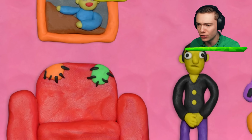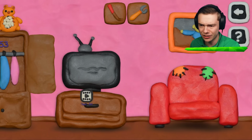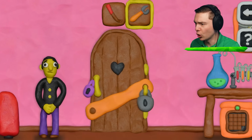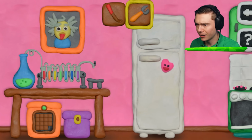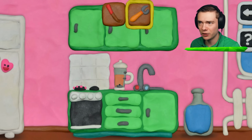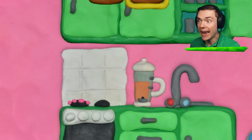It's gotta have something to do with this chair. Sir, maybe you gotta sit on the chair. Yeah, I guess not, huh? Wait a minute. What if this is not a wrench, but it's used to open something else? Like, let's see. What can we open with this, huh? I can't open any of the cabinets. Maybe I can open that. Whoa! Oh, it's a can.